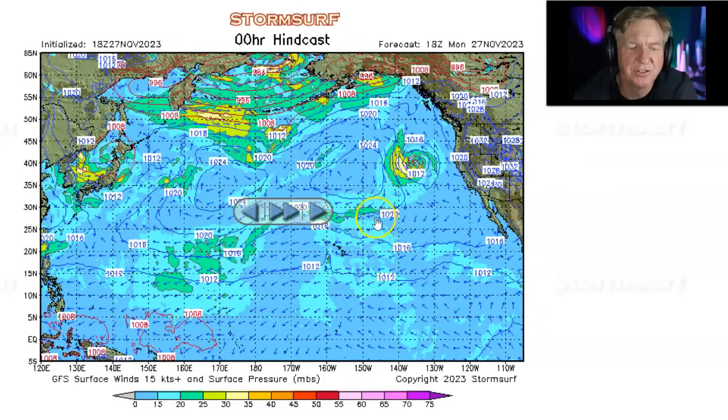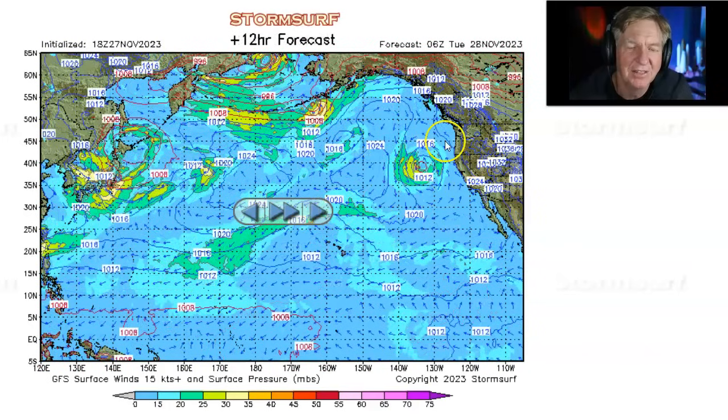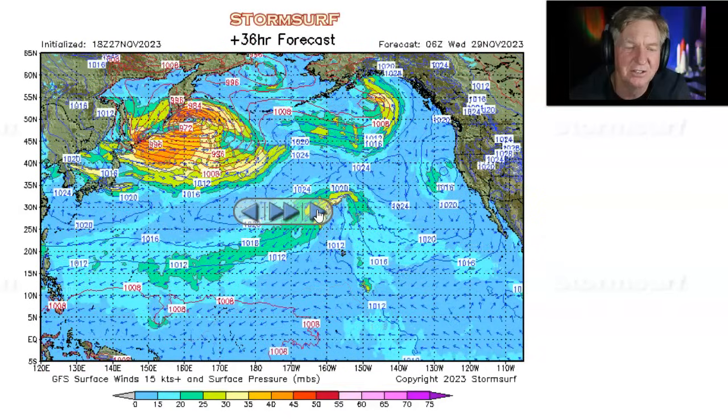Next, we go down to the ocean surface. As of right now, not a whole lot going on. This is surface level pressure, surface level winds. A little tiny gale producing, not even a gale, just low pressure, 30 knot northwest winds. It has to be 35 knots to officially be declared a gale. That gale or even low pressure system just lingers off the coast as we get into Tuesday.